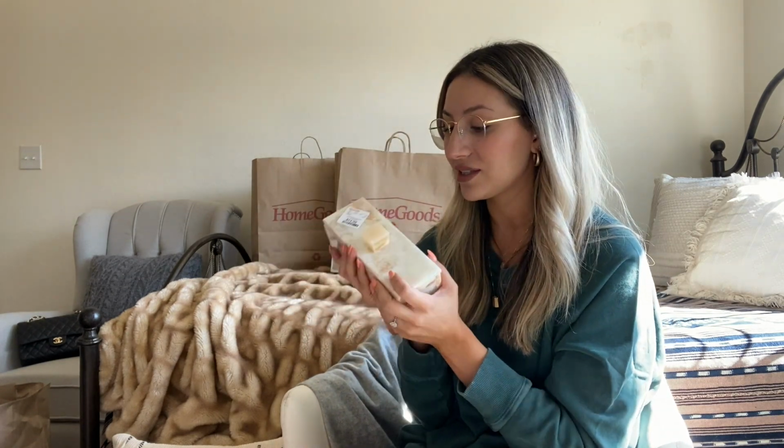I just think that is such a great deal for this. It looks just stunning. I am so excited about it. I just could not pass these up.